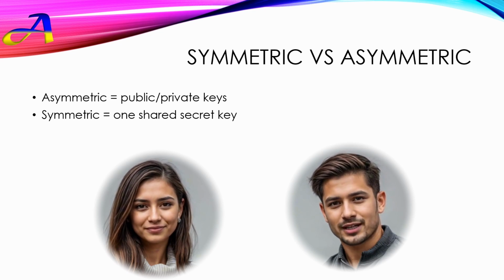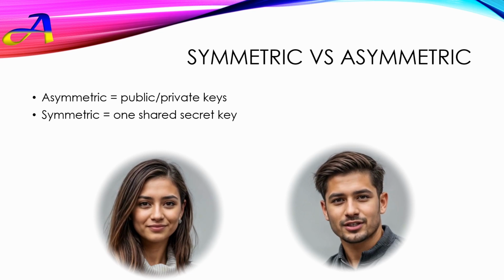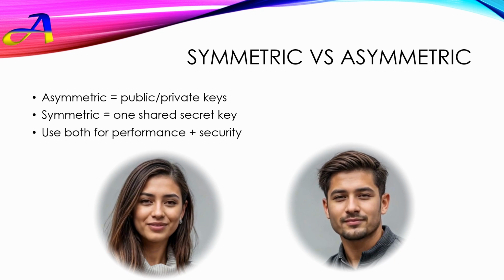secure. So to recap, asymmetric for that initial secure key exchange and maybe smaller super secret stuff, and symmetric for handling the bulk of the data we're sending back and forth online. You nailed it.